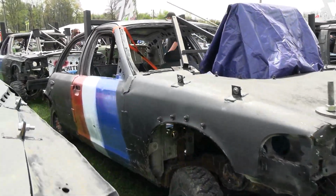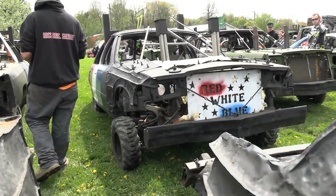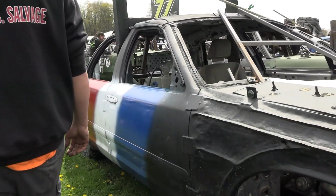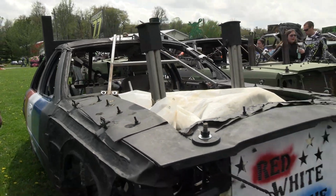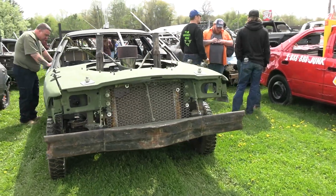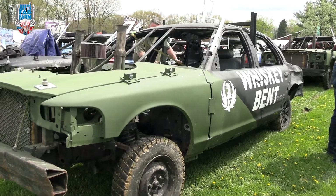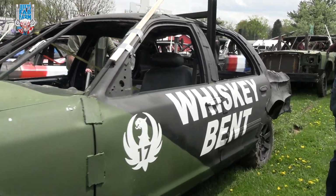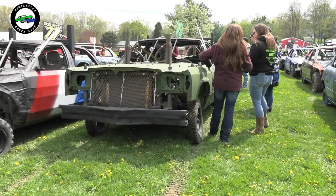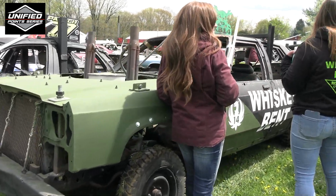Tight here, but I'll try to give these guys a little bit of show. These might be no protector team cars, if I had to guess, based on the style of build. These are some more team cars right here. These are more of like a super stock style rule. You can definitely modify things, but you can't get too carried away.